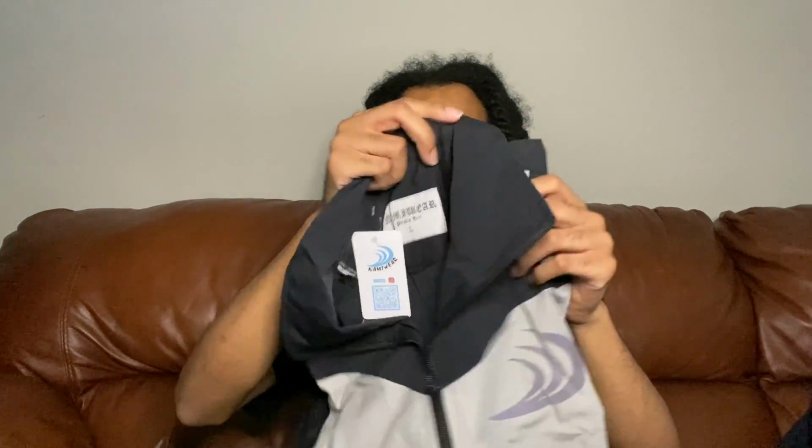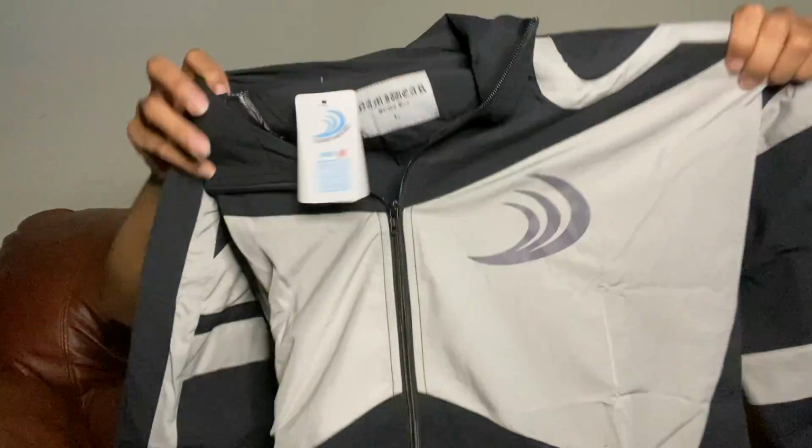Alrighty. Looking very fancy here. All right. I am so excited. So this is the tracksuit. I got it in a large just in case, but it looks really good. So we got that. This is the tracksuit top. Looks very nice. Oh my goodness. What I might do is put it on so you guys can see the full fit on me. But right now we're just going to see what it looks like.